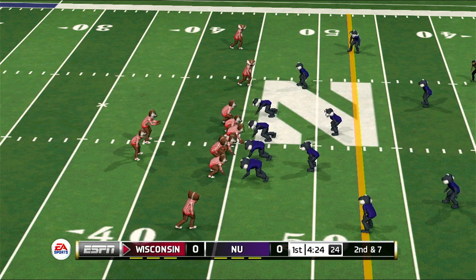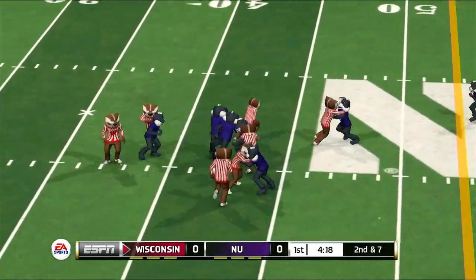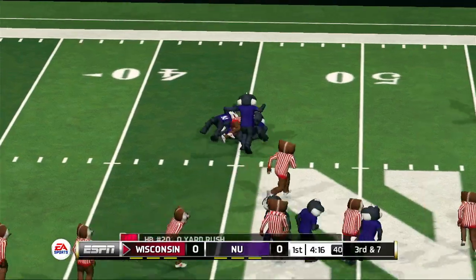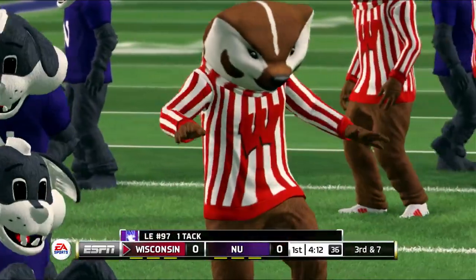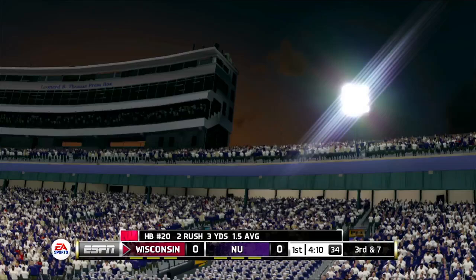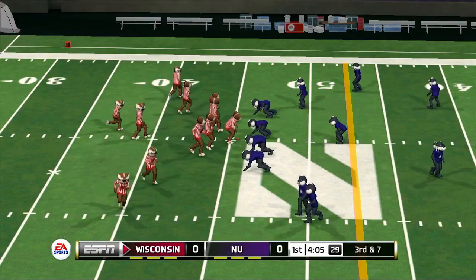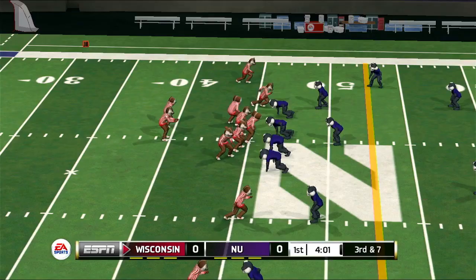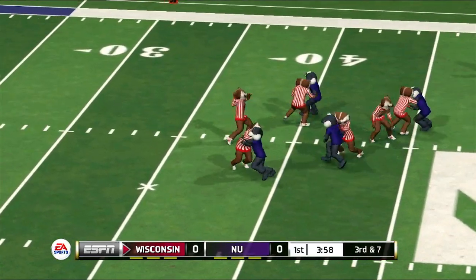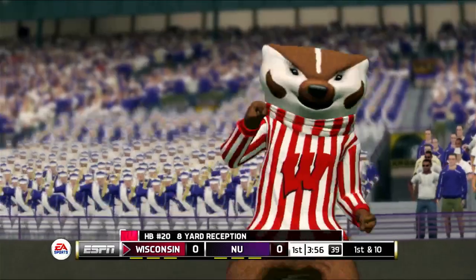Dog 4. Red 7, red 7. Hands it to the back. He gets out to about the 45-yard line. Third down, and they need to get it inside the 48. To the running back, and they make the stop at the 47.